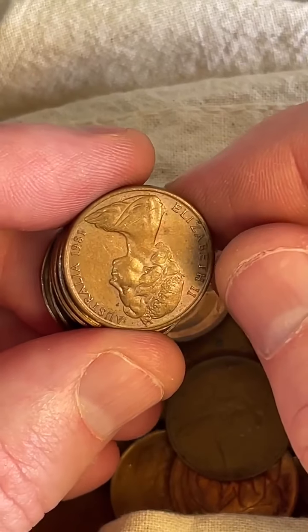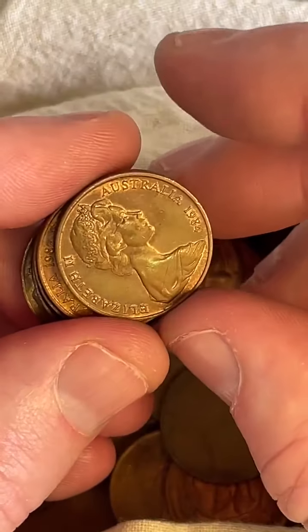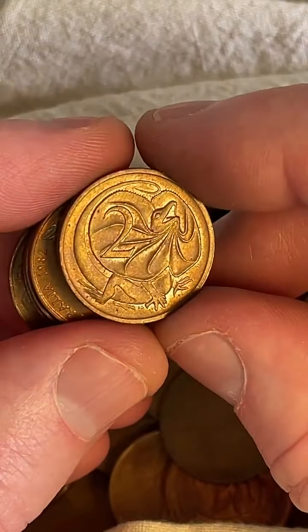Do you remember the smell of the 1 cent and 2 cent coins, real metallic? 84. I do need some 84s, so I might hold on to that one.